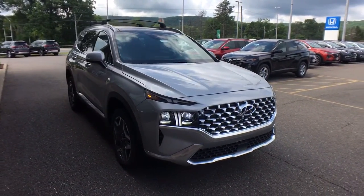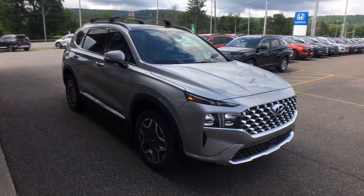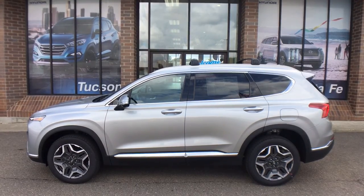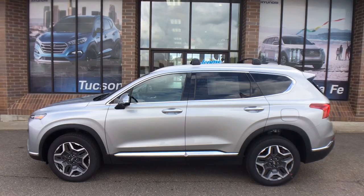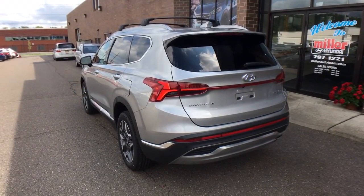These are just some of the great options this vehicle comes with: panoramic roof, all-wheel drive, keyless entry, sun moon roof, navigation system, power lift gate, lane keeping assist, adaptive cruise control, keyless start, heated rear seat.